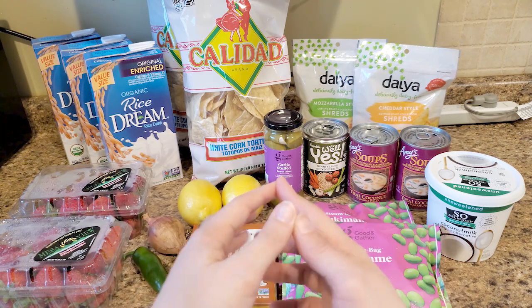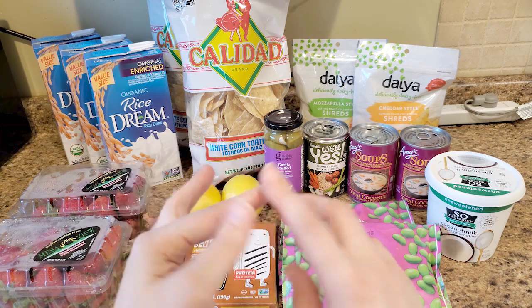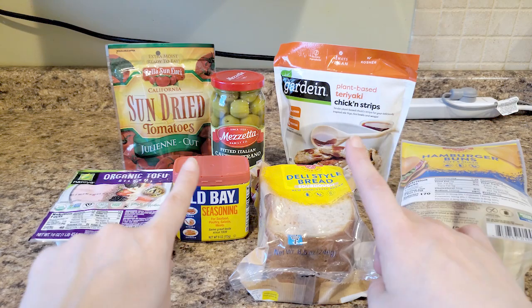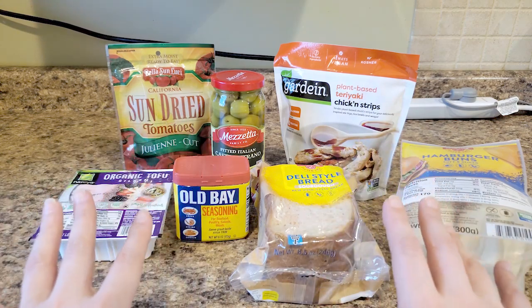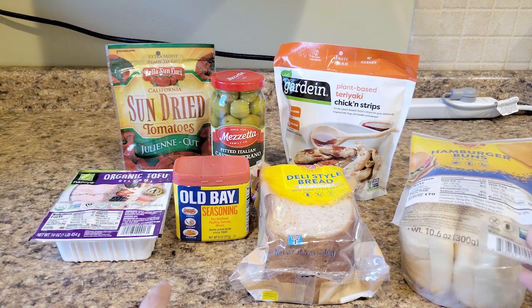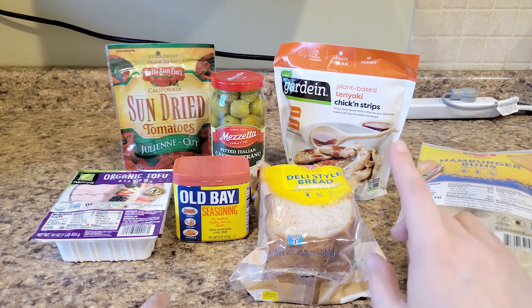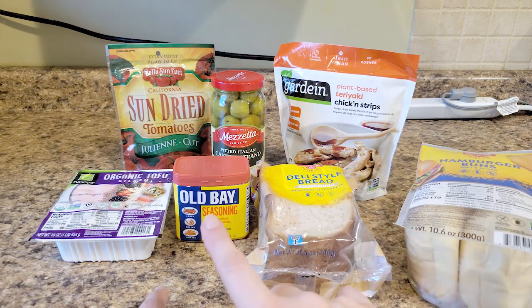The last store we went to was a local grocery store called Cub Foods, and that will be the next clip. Here we are, the last little haul for the week. This is from our local grocery store, and they have a lot of gluten-free items that I like to pick up there. I picked up some hamburger buns, some sourdough bread, and some vegan plant-based chicken, and some Old Bay seasoning for a recipe that we're doing.